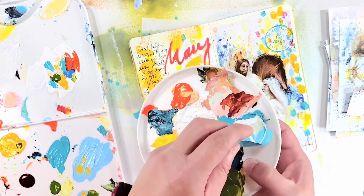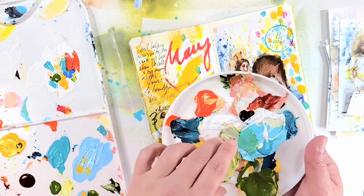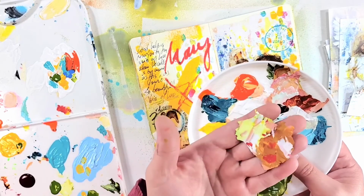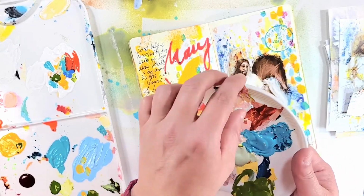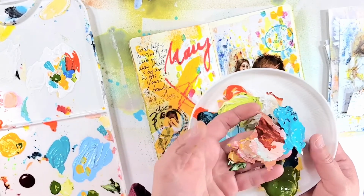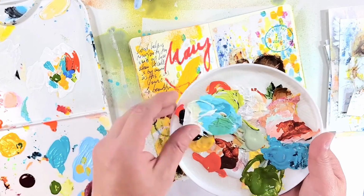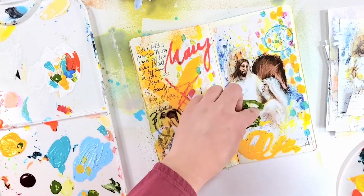Isn't this cool? They're so beautiful. And look at the back too. Because of that unplanned and spontaneous way you use paints right on your palette thoughtlessly, they have that fresh feel, right? So it's beautiful. Look at that.